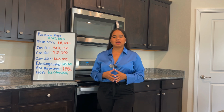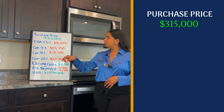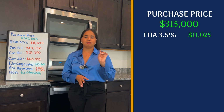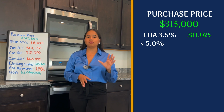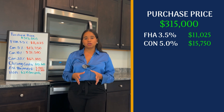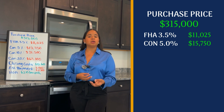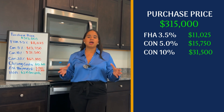Now, in regards to the down payment amount, now if you're a first-time home buyer and you want to live here as a primary resident, your down payment amount for 3.5% is going to be $11,025. Now that is just the down payment for a first-time home buyer with an FHA loan. If you're looking to do a conventional loan with 5% down, it's going to be $15,750. And then if you're somebody who's maybe thinking about doing a second home, or maybe you just want to put a little bit more for your down payment and you want to do that 10% conventional, we are looking at $31,500 for our down payment amount.